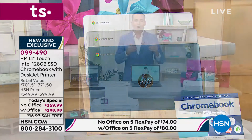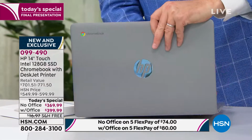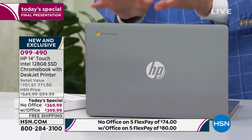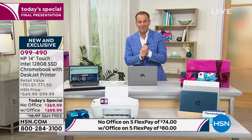If you want to go for the option with Microsoft Office, I now only have our best-selling color, which is going to be the silver, okay? So I only have the silver if you do want to get it with Microsoft Office. We're going to have this delivered to you by the 26th, so you can be up and running and enjoying this and maximizing the benefits from it.